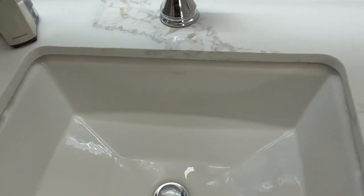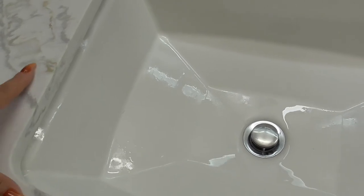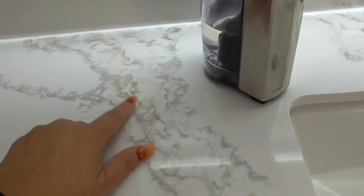under mount sink versus that clamshell sink that we had before, really much easier to clean, and then no grout issues on the outside of the counter. So quartz is the way to go. Still really loving this color here.